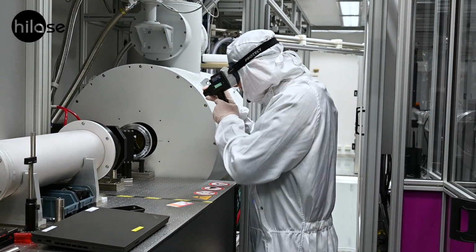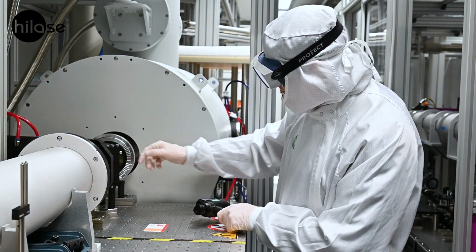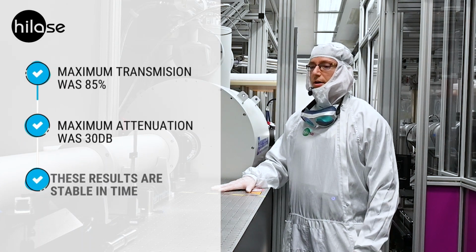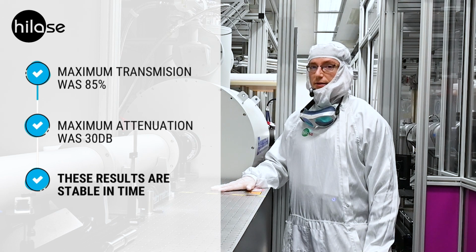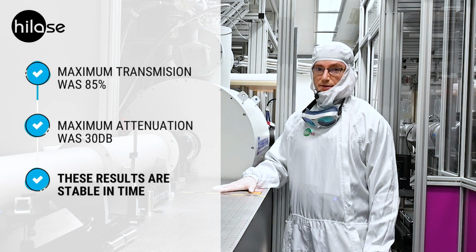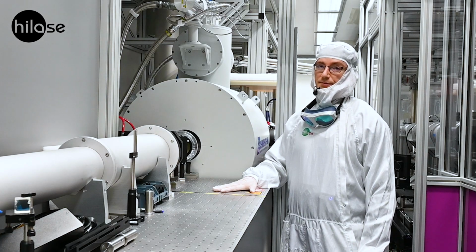Once we find the proper working point for this tuning of the magnetic field, it is ready for high energy testing with the Bivoj laser. The maximum transmission towards the experimental part was 85%, and the maximum attenuation for any light coming back was 30 decibels, which corresponds to attenuation to 1/1000.